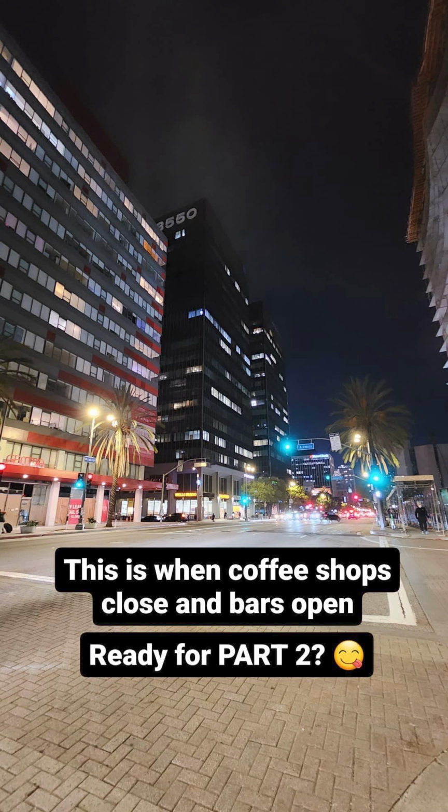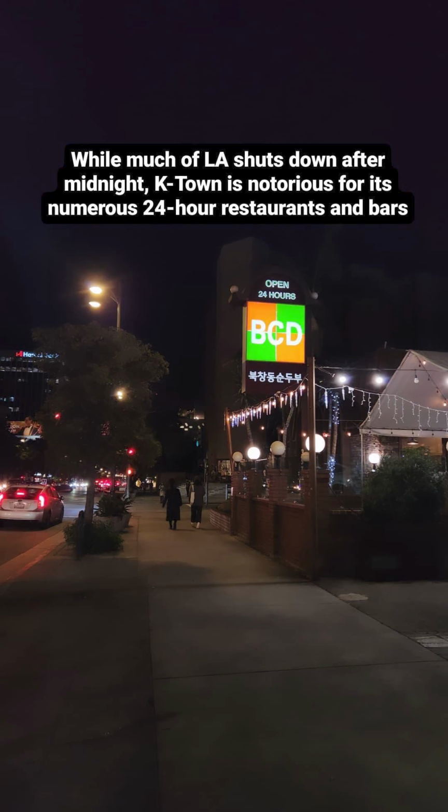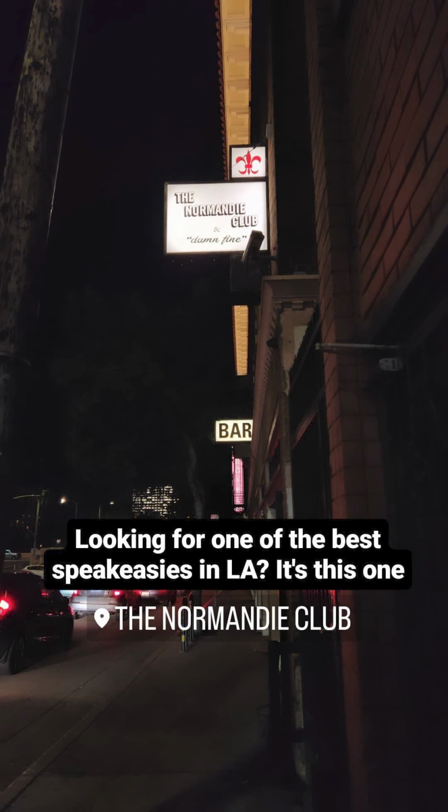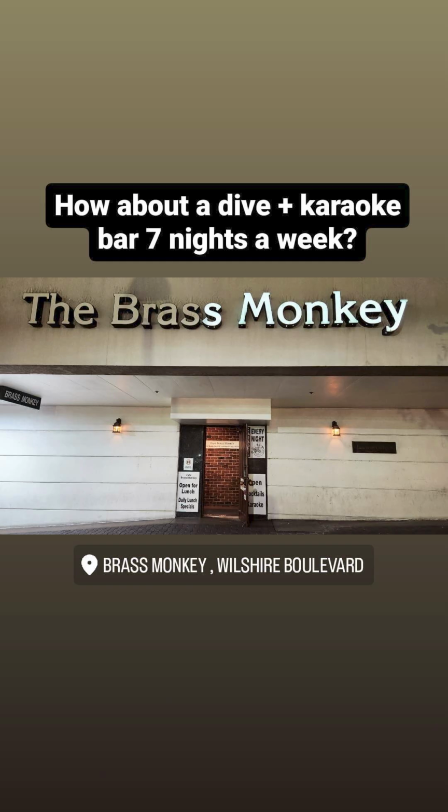Ready for part 2? While much of LA shuts down after midnight, KTown is notorious for its numerous 24-hour restaurants and bars. Because it's Wednesday, our findings might be limited. This nightclub, for instance, only opens on the weekend, and not until 10 p.m. Looking for one of the best speakeasies in LA? It's this one, the Normandy Club. How about a dive and karaoke bar 7 nights a week, here at the Brass Monkey?